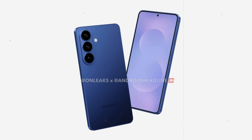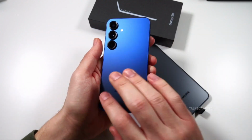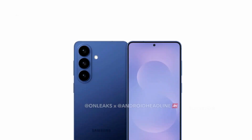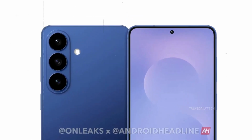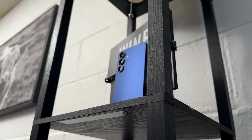First up, the Galaxy S26 Pro. It's rumored to replace the standard S26, and at first glance it looks familiar, almost like the S25. But then comes the twist, a raised camera block. It's a sharp departure from the sleek, flush design of its predecessor, and honestly, it could split opinions. Some fans might love the bolder look, while others could miss the clean, streamlined feel of the current design.